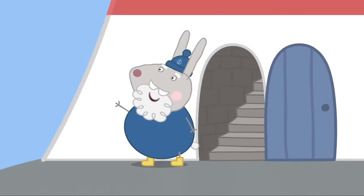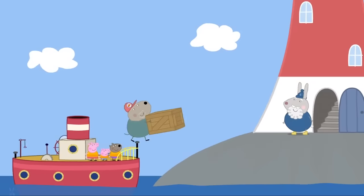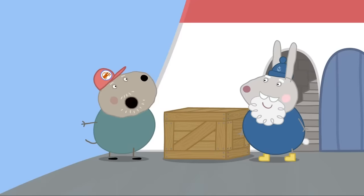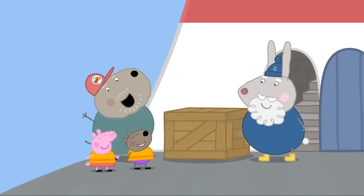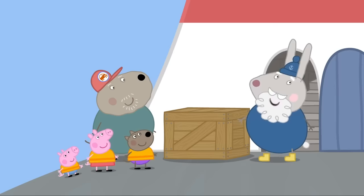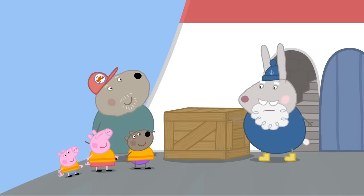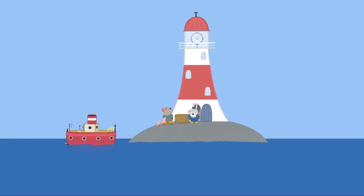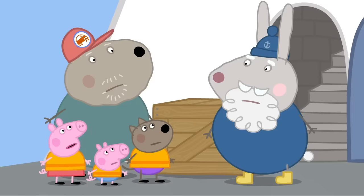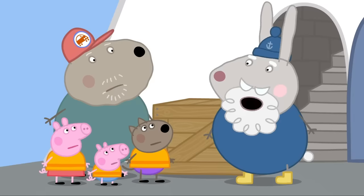Ahoy there, matey. I brought your supplies. Oh, thank you, Grandad Dog. I've got my crew with me today. Danny, Peppa, and George. Visitors? I haven't had visitors in many a moon. I get a bit lonely with just the sea and sky for company. How long have you been here? Since Tuesday. Oh.